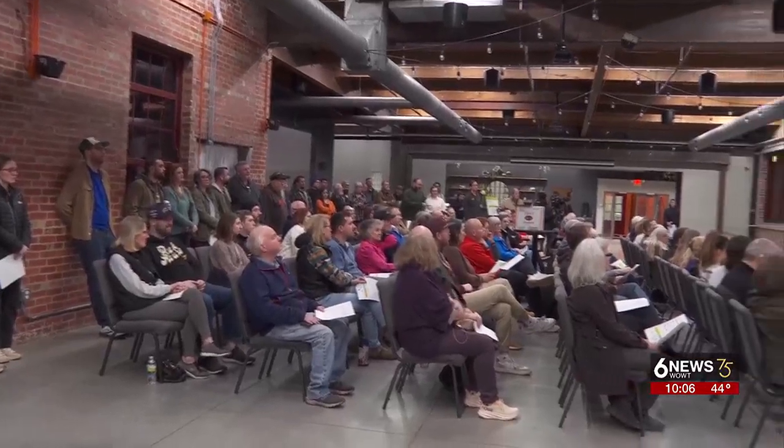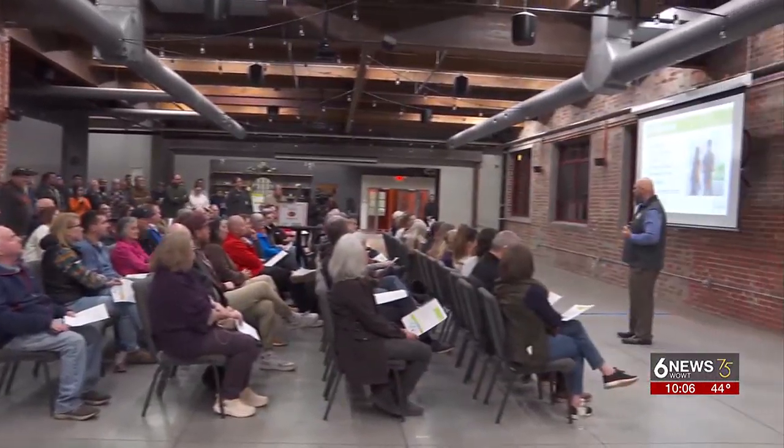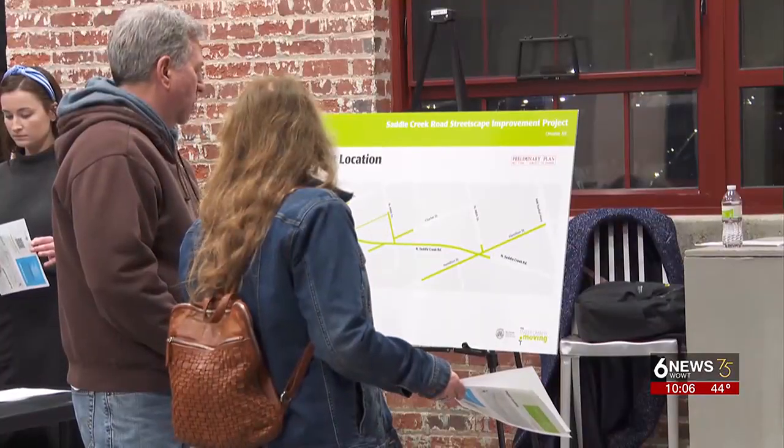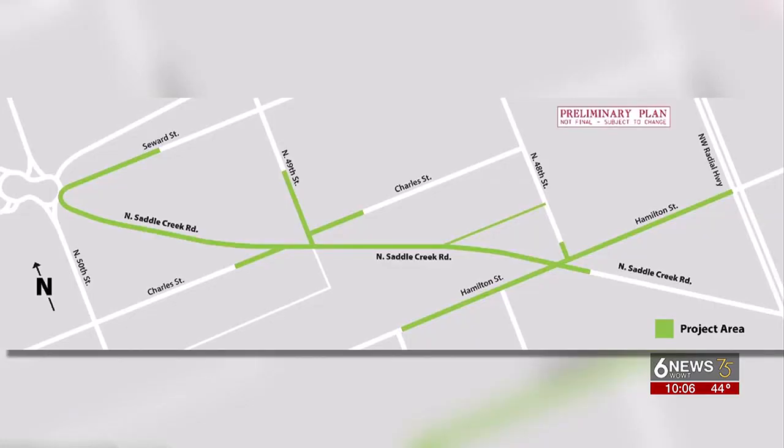Area of North Saddle Creek. 6 News First told you about it last week, and tonight our Bella Caracta is giving us a first look at the potential renovations. Dozens of people showed up Tuesday night to learn more about the coming changes to their neighborhood. The project area covers North Saddle Creek Road from North 50th Street on the left side of your screen to Hamilton Street on the right side of your screen.